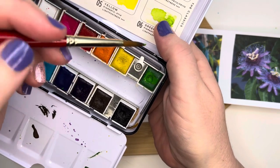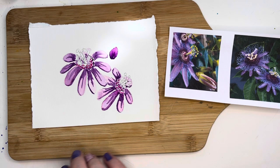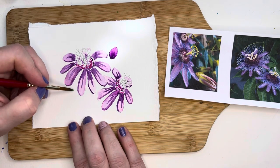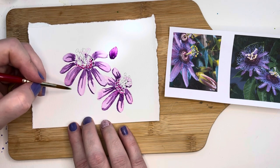By the way, who has flower jokes? Go ahead and put them in those comments whenever you want to. Passion flower jokes or regular jokes or gardening jokes or whatever. Make it relevant and it counts.